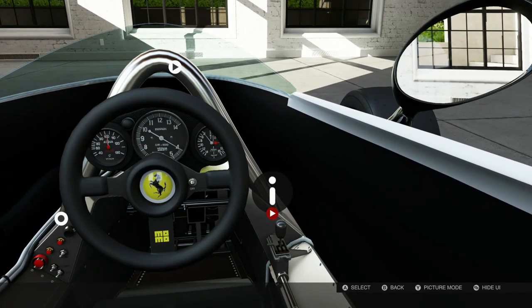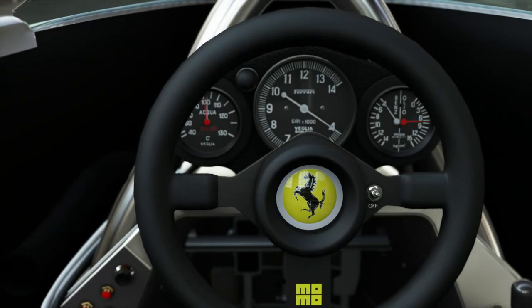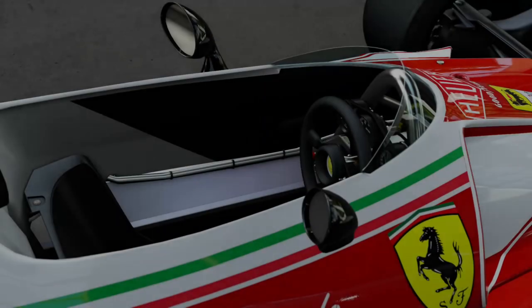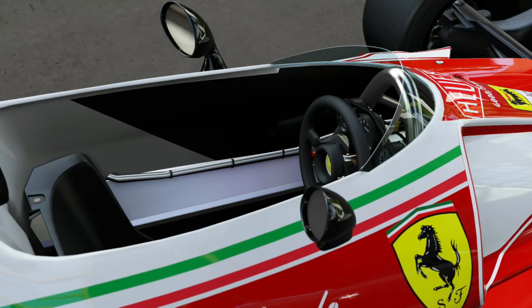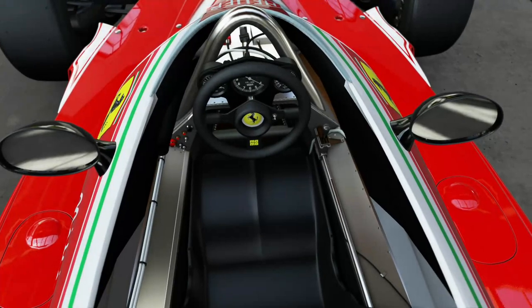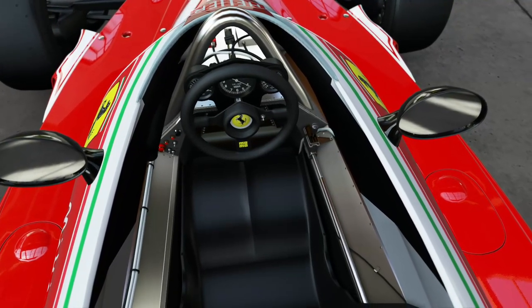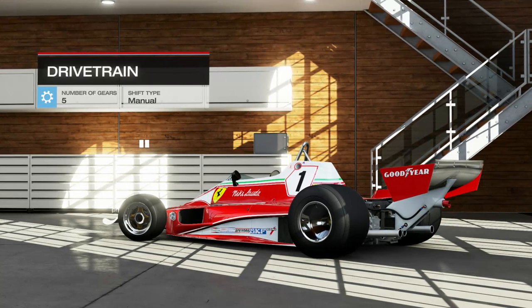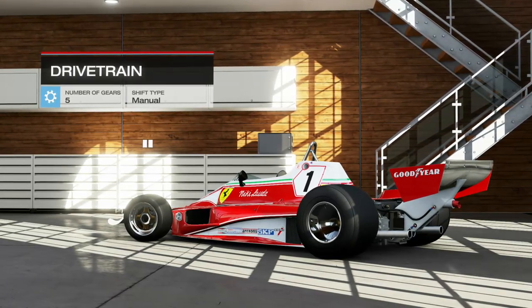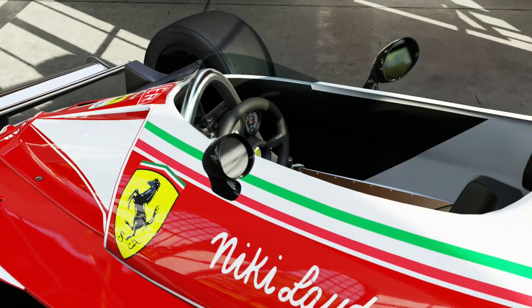Look at those gauges. Up to 14,000 revolutions per minute. 130 miles an hour. And we're going to check out his gears right now. Remember, this is the 1970s, and if you've ever seen the movie Rush, you know what this is all about. Hunt, James Hunt, and Lauda, Niki Lauda. Five gears, manual shift. Should be fun.